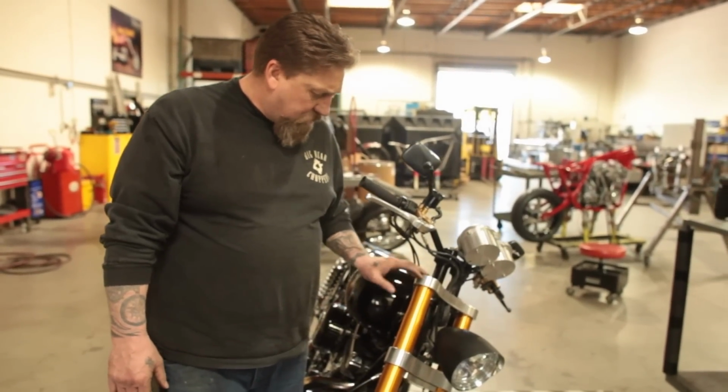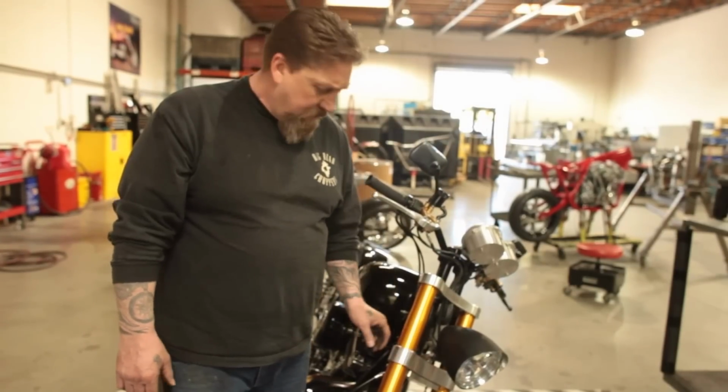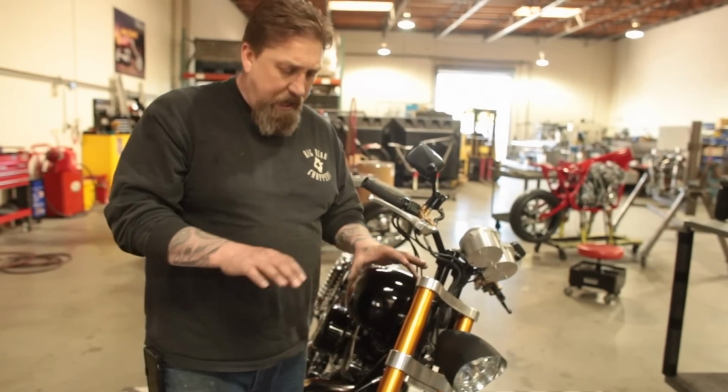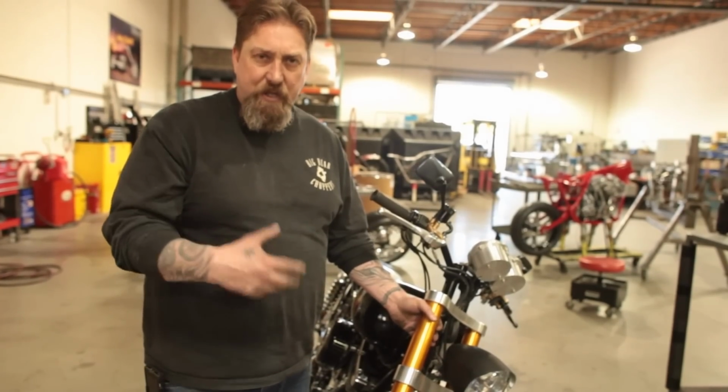These triple trees, of course, we're making in-house, and as you can see, these triple trees are extremely, extremely rigid, the way they clamp the fork tube, because you don't want any flex in those triple trees at all. So this is part of the geometry and the handling of the bike.